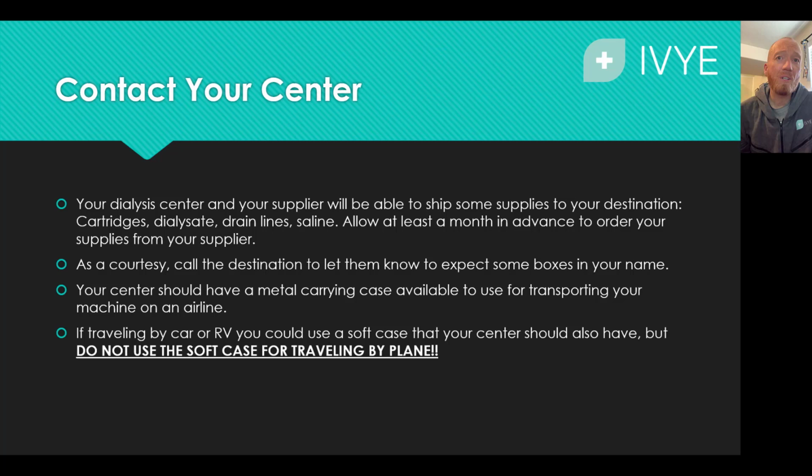It's also a common courtesy to call the destination to let them know that some boxes will be arriving in your name. Your center should also have a metal carrying case for your machine if you are traveling by plane, which is the only way your machine should ever be transported on a plane. If traveling by car or RV, you can use the soft case that your center can provide, but do not use that soft case for air travel because your machine will be damaged.